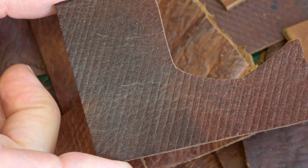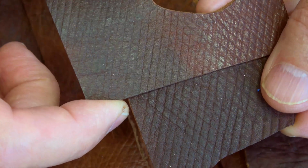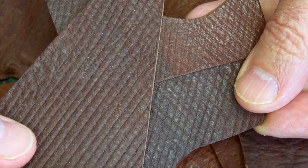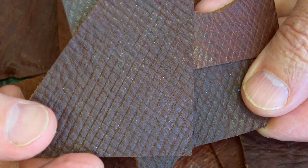Let's pull out another one. Bring it alongside. You can see they're using different rollers. Let's pull out another. So this one, that's a very square roller on that one. Yeah, it's less diamond shape and more square shape.